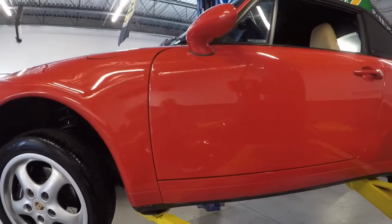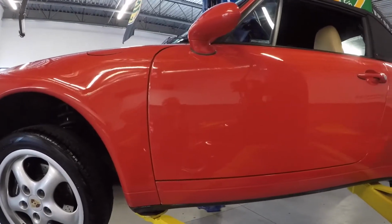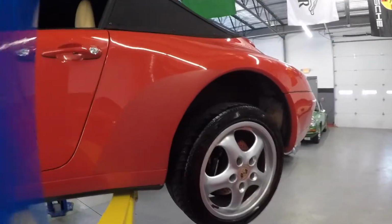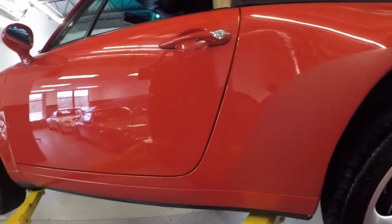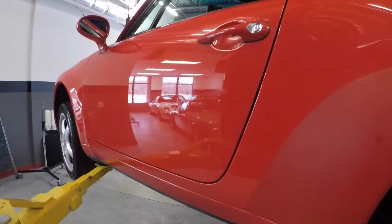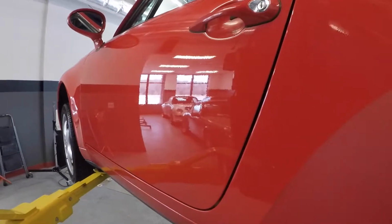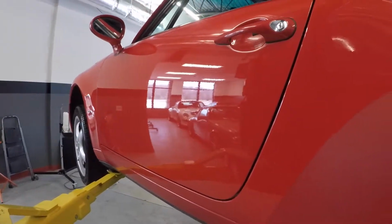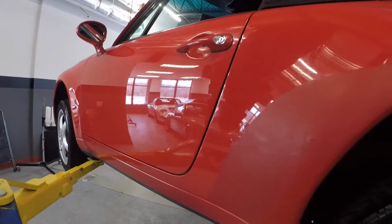I show the car at eye level because we always see flaws at eye level that we don't see when we're on the ground. Again, look how razor sharp that is, how nice the paint is. Of course, it's original Porsche paint, so it holds the luster.